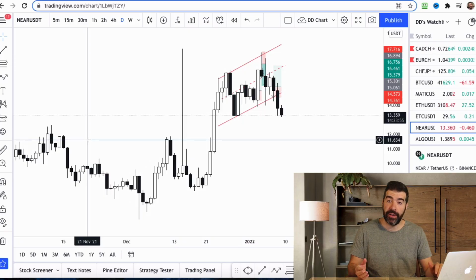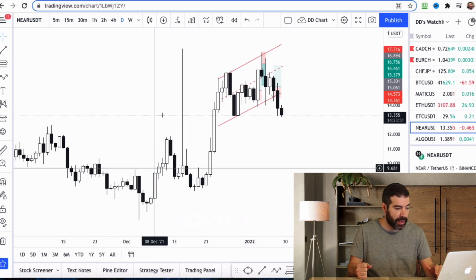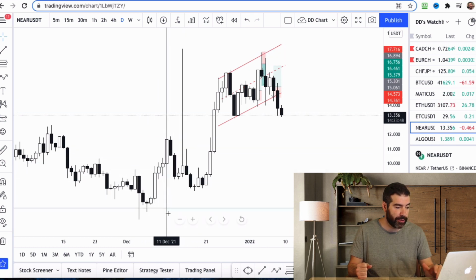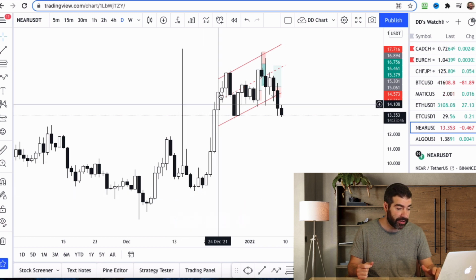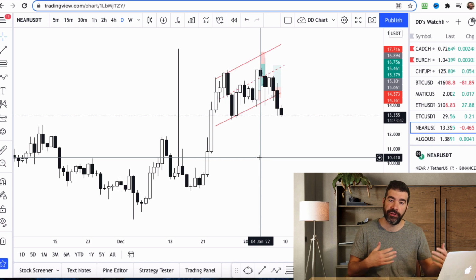So as you see over here in the daily chart, the Near Protocol coin did go up and have a very big push, but in one day it went back down, but then eventually did go up. These are all daily candles, and then it started to range. And as you can see in my video on Ethereum trading right over here, I did the same thing over here and drew some channels, and it really ended up being effective. So let's go down to the 4-hour chart over here.